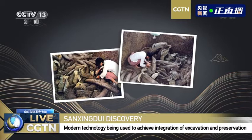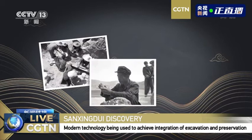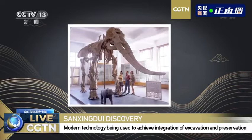And according to experts, in today's time, Asian elephants have shorter trunks. Were there elephants 3,000 years ago in Sanxingdui? The experts are telling us that it's highly likely. And in the Yangtze River Basin, there are also elephant tusks. In 1976, some farmers identified a very big chunk of fossil, and the experts told us that they are bones from an elephant.